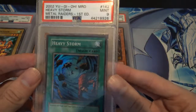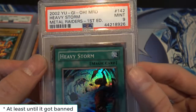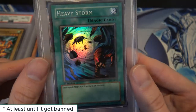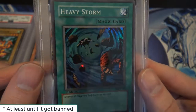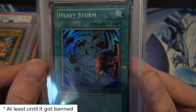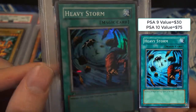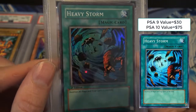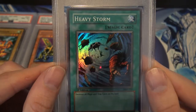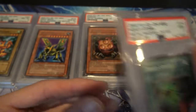Heavy Storm, which I used a lot when I did play. This card at a Mint 9, I was really hoping it got a 10. I'm still keeping it in my collection until I could receive a Gem Mint 10, but if the increase of 275% continues, I'm not going to be able to afford these boxes. As it is right now, most boxes for Metal Raiders trade at about $2,200 to $2,500, so pretty hefty price tag.